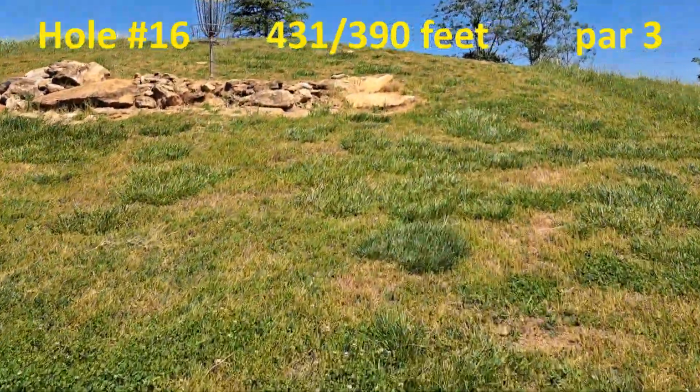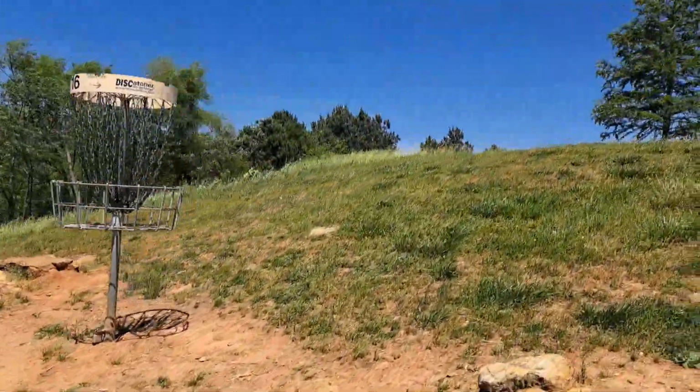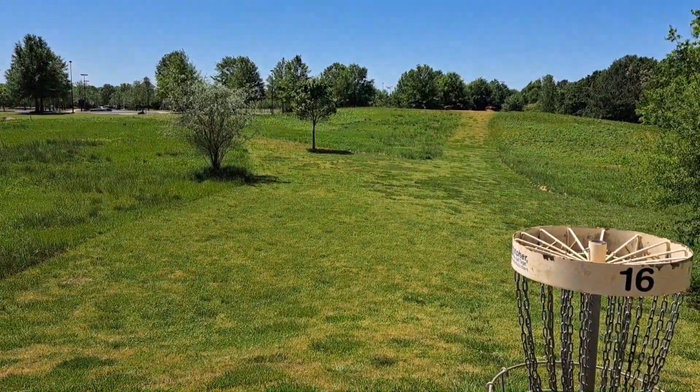You see there's this little stone fort, I guess you'd call it, right here in front of the basket. And that adds a little bit of strategy. It prevents you from trying to roll in or bounce your disc into the basket.